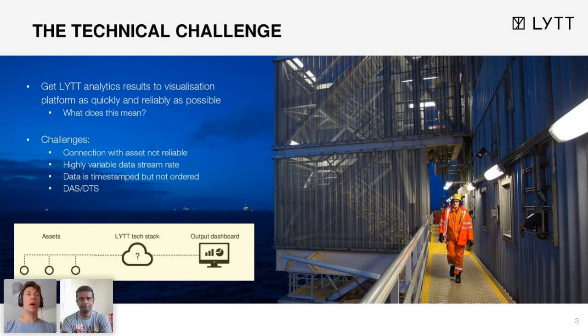Now, the points I made just there are probably true for any software analytics offering. So next, I want to talk about some of the challenges that are specific to our DAS real-time solution. And the first of these is what we just mentioned, getting data from the well to the visualization dashboard in just 5 seconds. So DAS data is really large. Even after we've applied our feature extraction, there's still a lot of it, and we're dealing with really high data rates. So processing all of this data quickly enough is a challenge in itself.